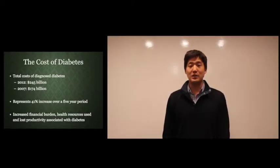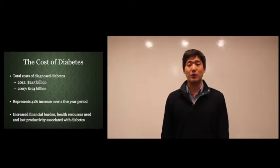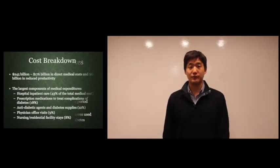The American Diabetes Association released new research in 2013. It estimated that the total cost of diagnosed diabetes had risen to $240 billion in 2012, from $174 billion in 2007. This figure represents a 41% increase over a five-year period. This increased financial burden, health resource use, and lost productivity associated with diabetes pose a serious threat to national health.